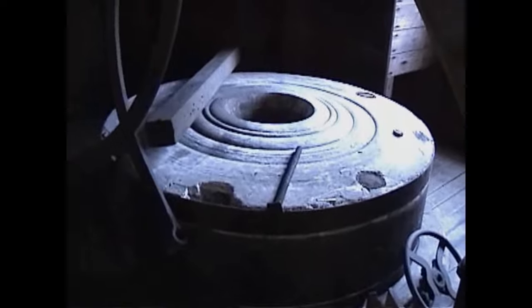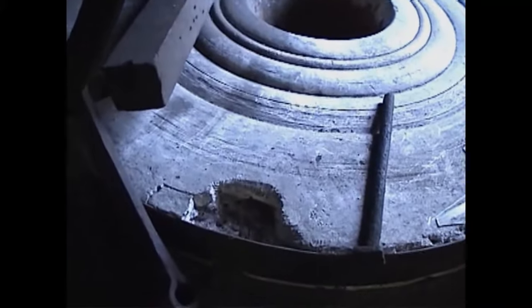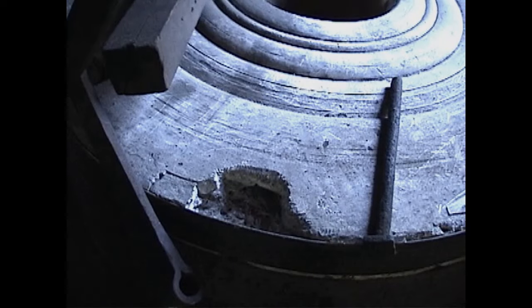Because of the weight of the stone and the speed it turns, the stone had to be perfectly balanced. To balance the stone, the top is coated with a thick layer of plaster. The stone is slowly turned under a leveling rod. The plaster is chipped off the top where the wheel is out of balance.